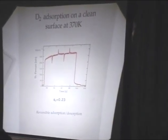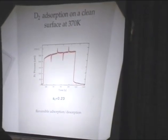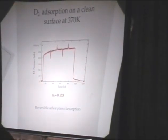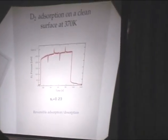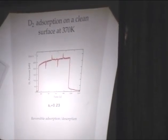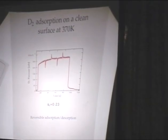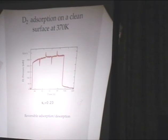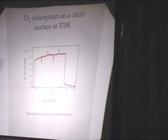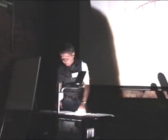is here, and at this temperature, the deuterium is reversibly adsorbed. So the adsorption takes place, but desorption occurs as well, and so the process is saturated very quickly, and if we stop the beam by putting the inert surface in the way again, you see the deuterium is rapidly desorbed. So we have an equilibrium between gas phase and surface species, and this is just to show you that at this temperature, what remains on the surface in vacuum is effectively nothing. It's a clean surface.